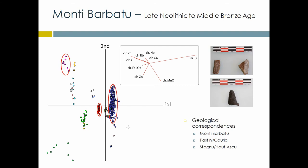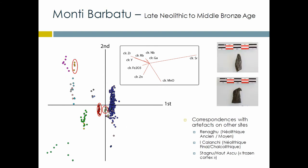between archaeological sites. So there are the same sources used in Renaggio and Araguina Sennola, which is a Chalcolithic site really near Monte Barbat. And sometimes we don't have the actual geological sources, but only the chemical concentration, or by looking at the cortex or things like that, we can still have an idea of the provenance of the artifact.